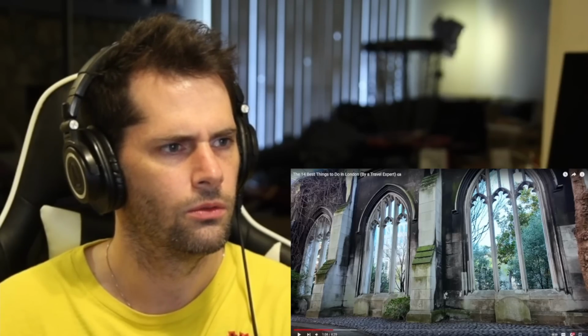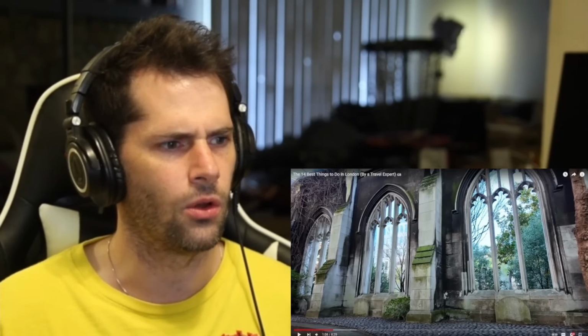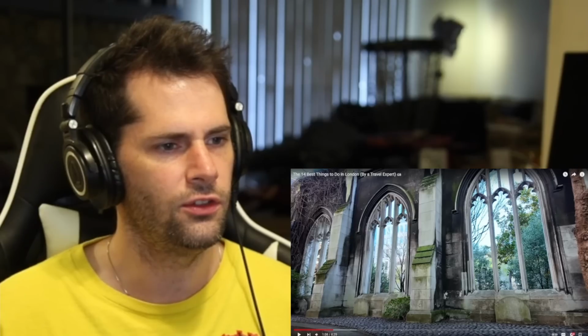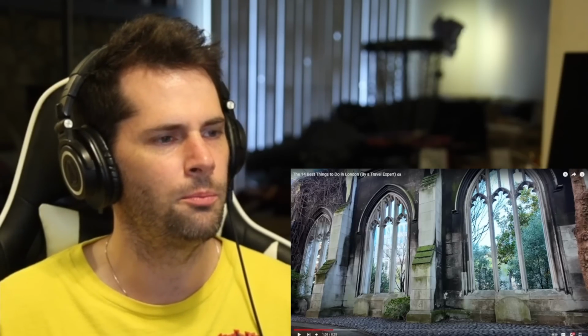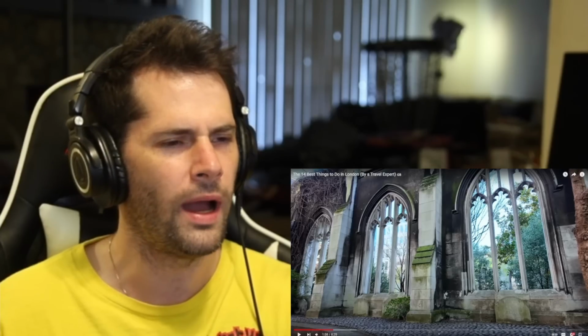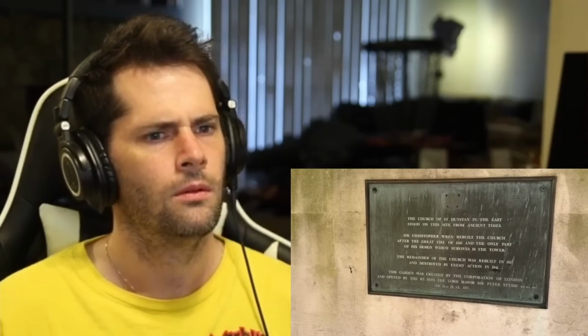This is in London? This thing is just in London? This old, worn down church? That is amazing. I've never heard of this before. This is just in London? This amazing old piece of architecture damaged in the Great Fire of London. Wow. It was damaged by the Great Fire of London in 1666 and it also got destroyed pretty badly in the Blitz during World War II.